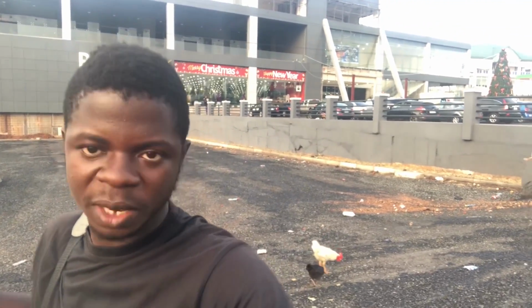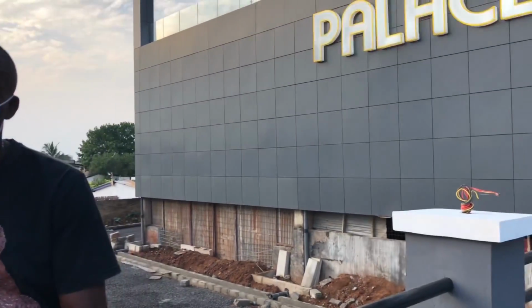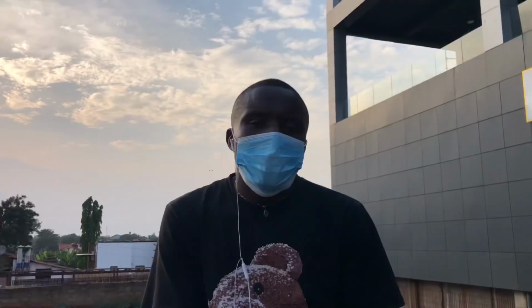This is a complex. This is the newly opened Palace Mall. One is at Spinters Road, and the other one is here. So let's get there and see whether we can get some people to talk to, interview them, and give you more information about this place. And we are coming to talk to you about this place, Palace Mall.